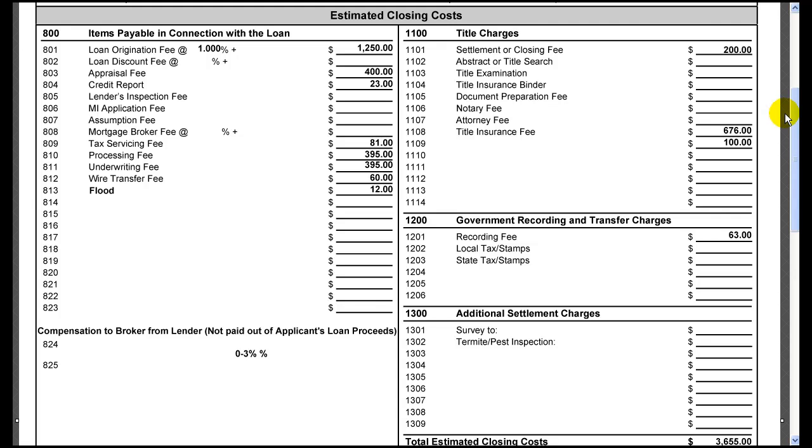So line 803, which is the appraisal of the property. An independent appraiser will contact you to make an appointment to appraise your property, and you will pay them approximately $400 to $600 for the appraisal, which is paid at closing typically. And that fee really depends on what state you live in, what the going rate is.